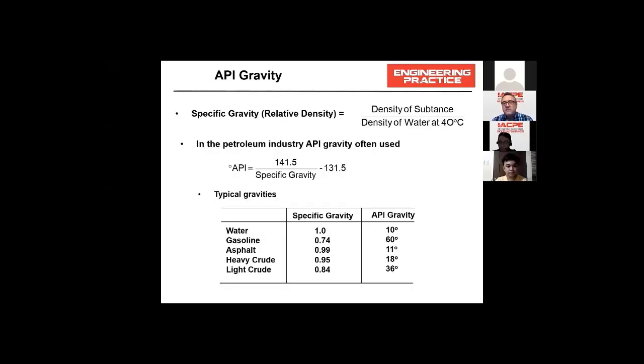Okay, so the first one and the most common thing we use is the API gravity. The reason this is needed by us is because the gravity or the specific gravity is going to be how we measure the volume. And so it's important to know what the API gravity is for this purpose. One of the common things that we use in the United States is API gravity. And in the rest of the world, they use specific gravity or relative density. There's a formula here for converting.